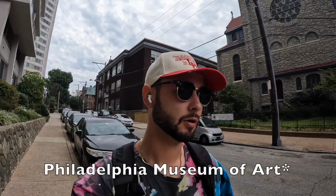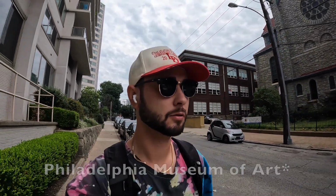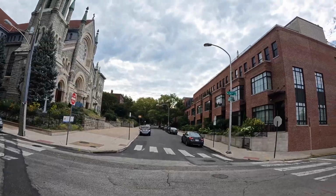We're walking right now over to the Rocky Steps, which are also the Science Museum. So see you guys down there in a little bit.